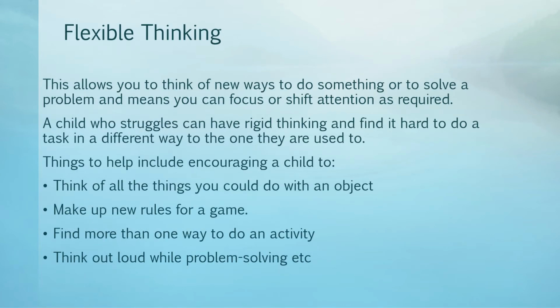Flexible thinking. This allows you to think of new ways to do something or to solve a problem and means you can focus or shift attention as required. A child who struggles can have rigid thinking and find it hard to do a task in a different way to the one they are used to.